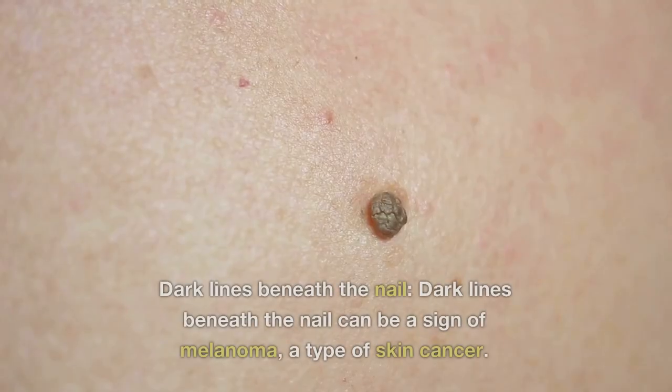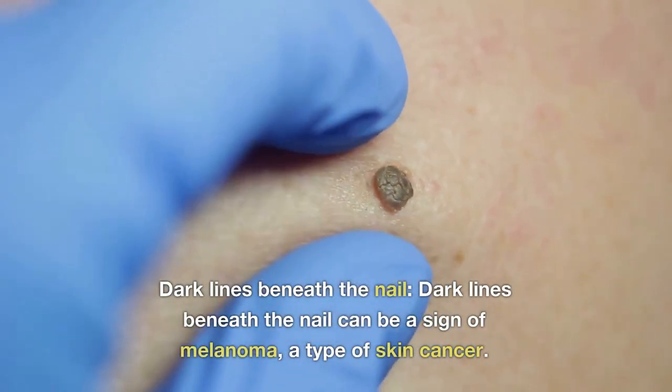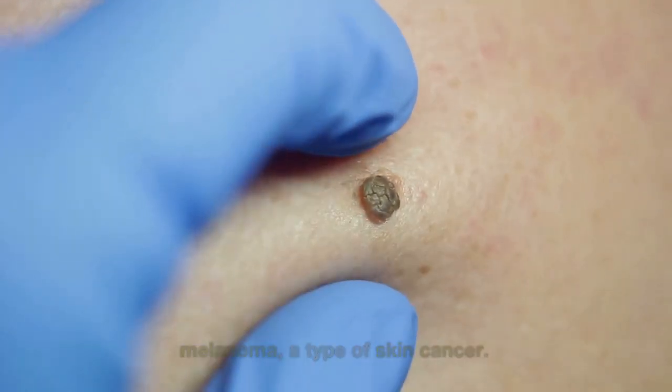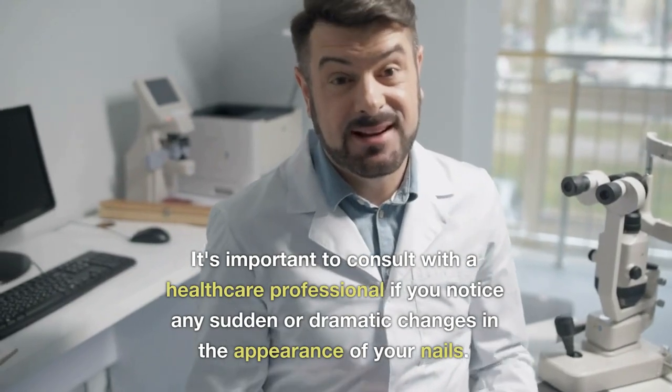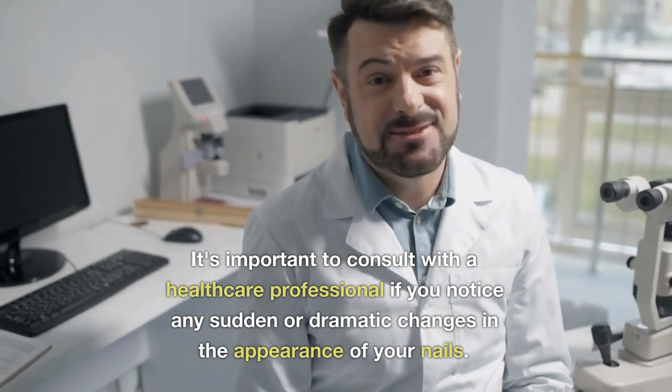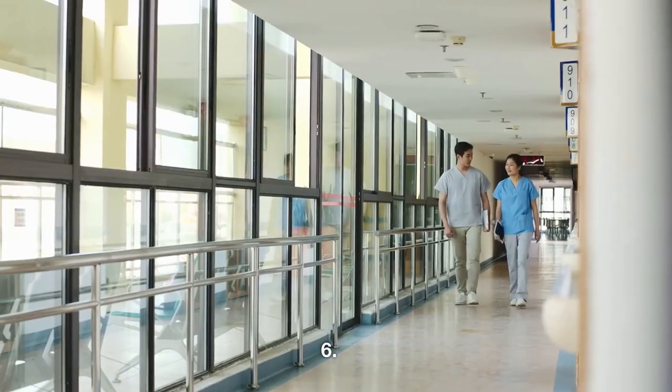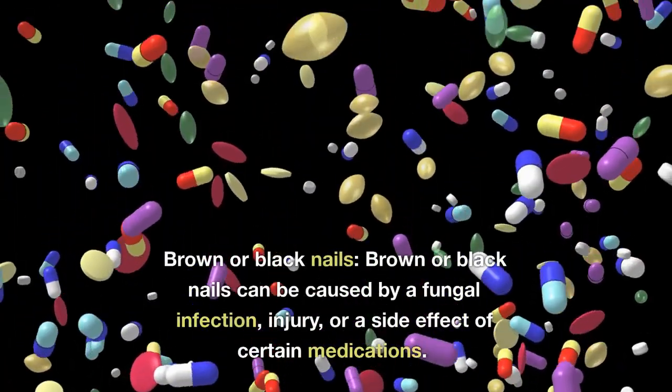5. Dark lines beneath the nail. Dark lines beneath the nail can be a sign of melanoma, a type of skin cancer. It's important to consult with a healthcare professional if you notice any sudden or dramatic changes in the appearance of your nails.